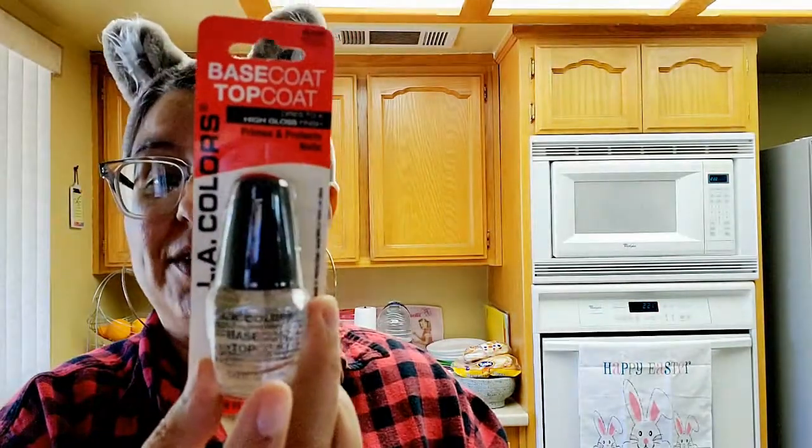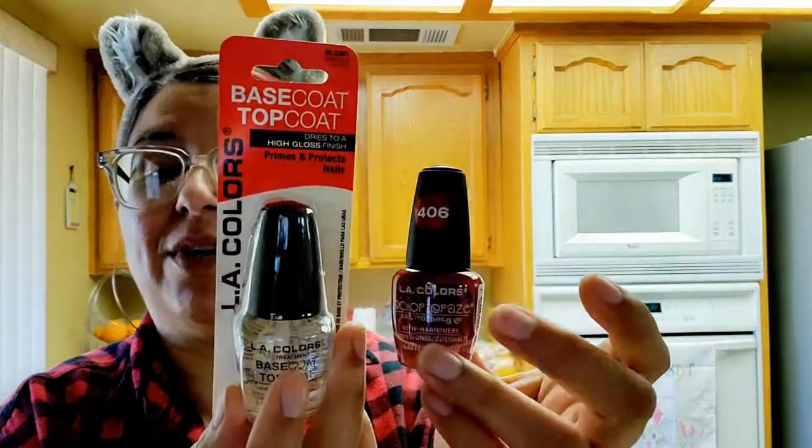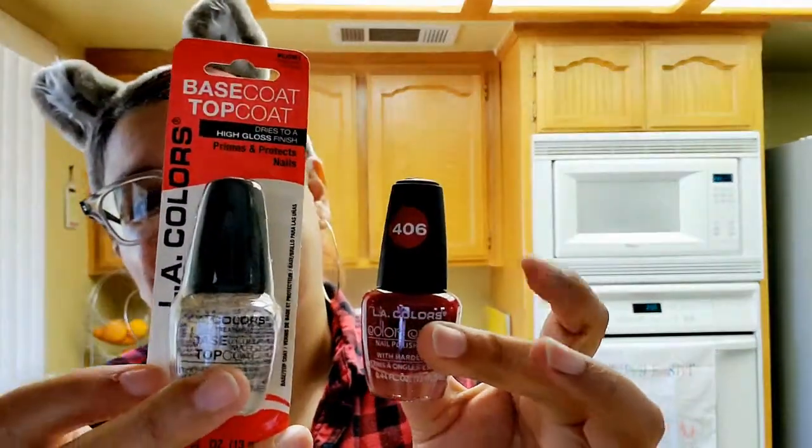But I thought maybe I found this base coat top high gloss finish. So I'm going to try this and hopefully it will work and last longer than a day or two when it starts chipping. So I went ahead and grabbed these two. Hopefully this will work. Because the L'Oreal that I buy at Walmart, that one lasts like 4 or 5 days without chipping. So I'm going to give it a try and see.